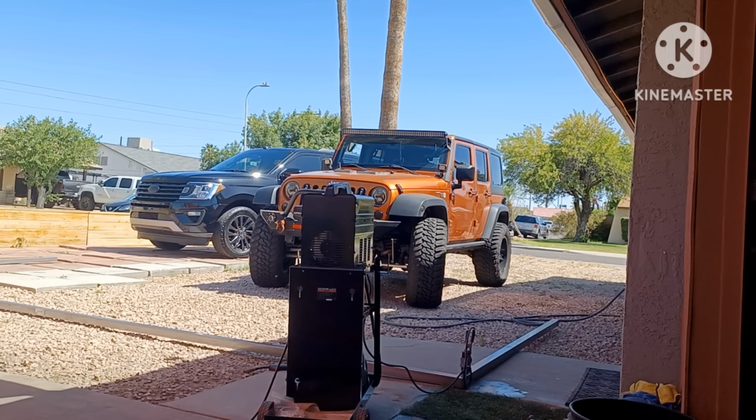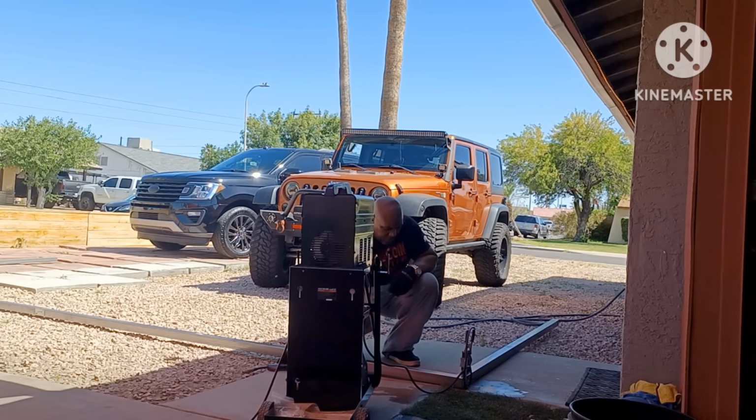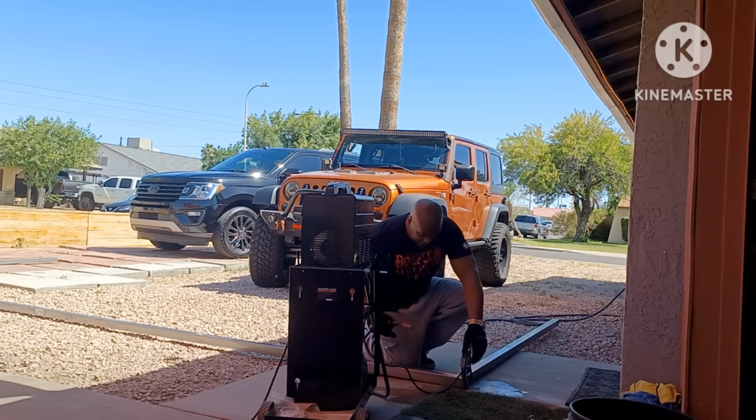Okay, I did a little bit of welding last night, but I got to start getting this frame up. So here we go with today's welding project. Let's see. I got everything laid out.